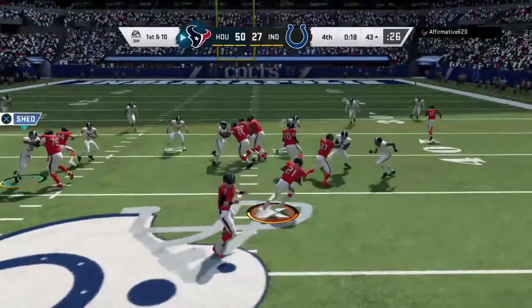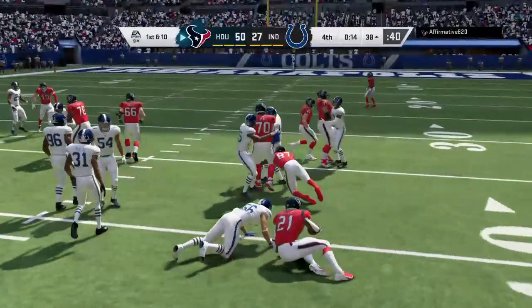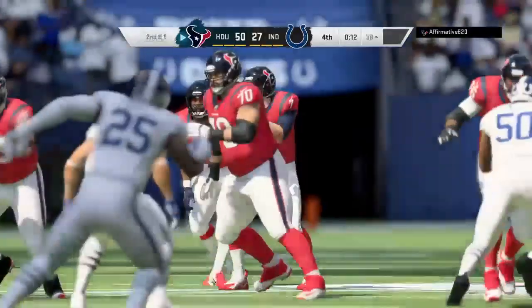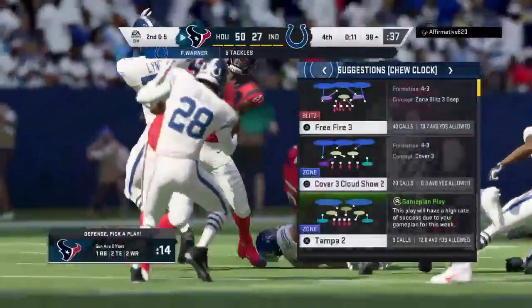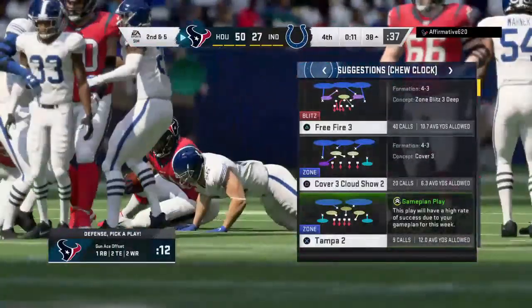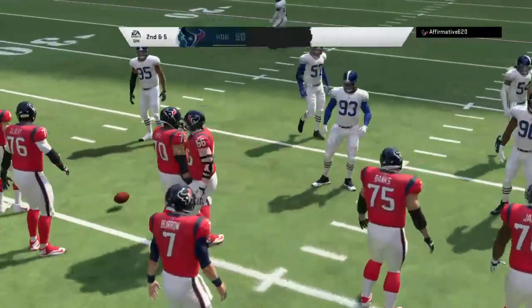A 20th carry here for Elliott. There to stop him on the defensive side, Fred Warner. They don't keep playing hard, fellas. A gain of 5 brings up the next down at the 38-yard line.